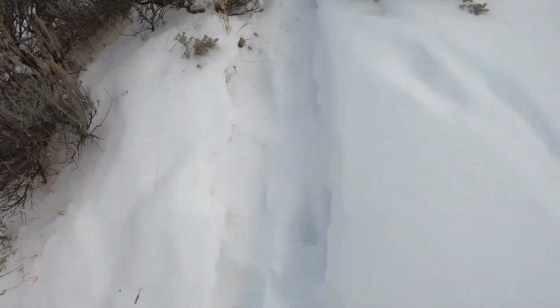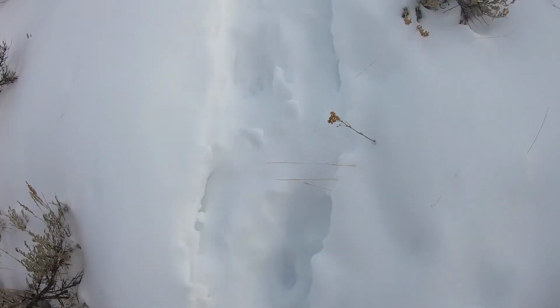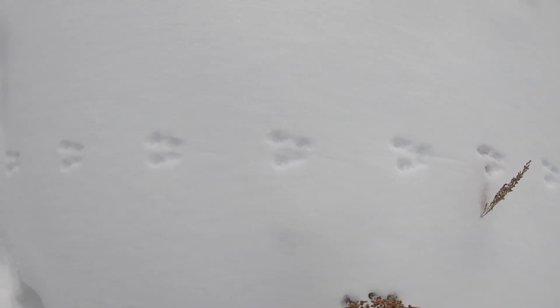and broken a trail. And then there's various footprints that follow it, just because it's easier than crushing through the snow yourself. But there's one in here that looks like a cat track. Little vole just hopping along. Bounce, bounce, bounce, bounce.